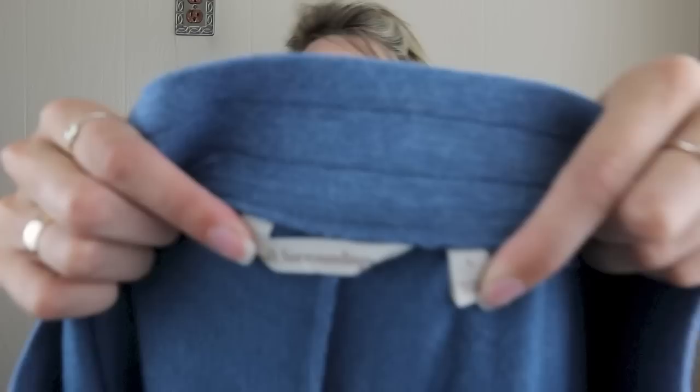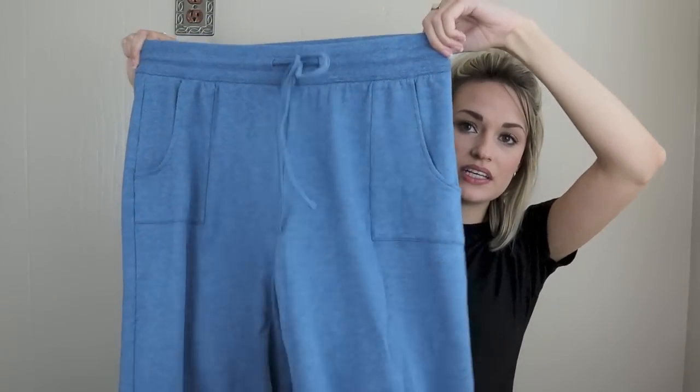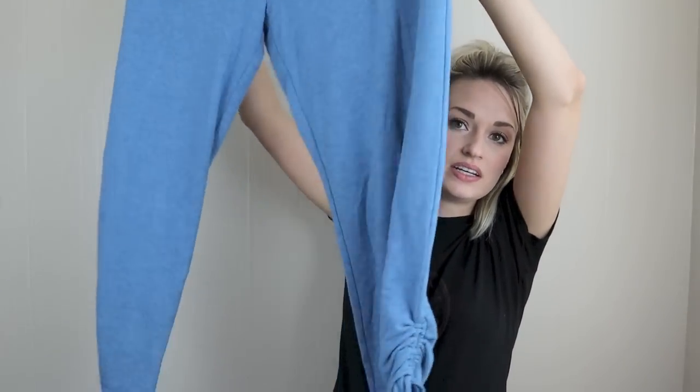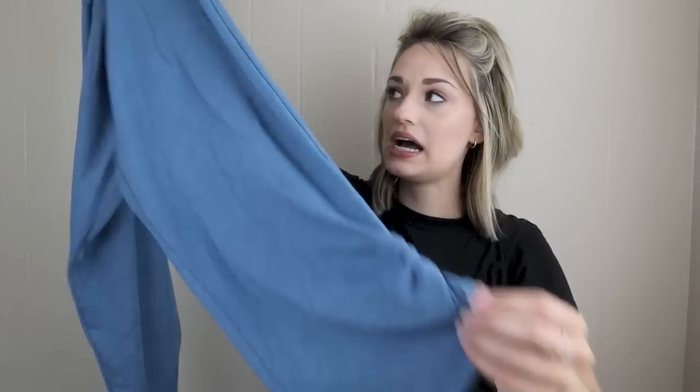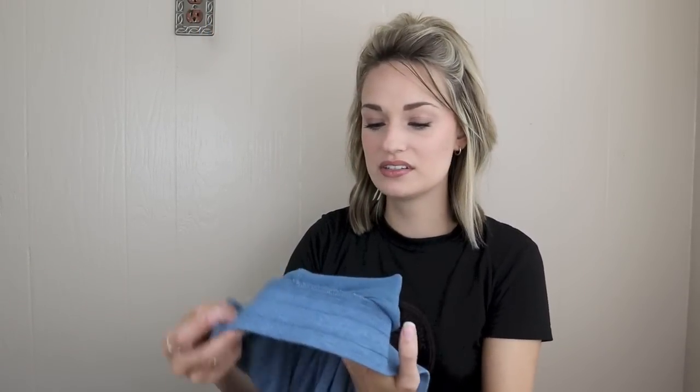Next, we have Soft Surroundings, size large, and these are a lounge pant. Once again, we have that elastic waist, and then they have a cinched bottom hem with a tie, and these are the softest pants ever. So I definitely wanted to pick them up. People are still definitely buying loungewear. I don't know if you guys can tell, but this inner fabric is amazingly soft. So yeah, I'm definitely still kind of gravitating towards loungewear when I'm out and about.